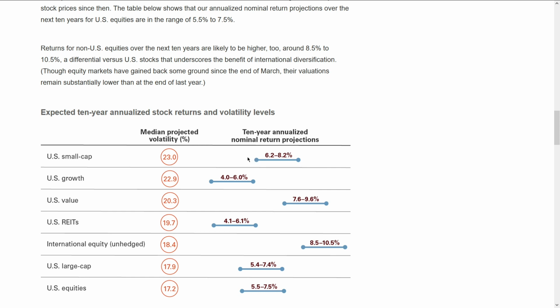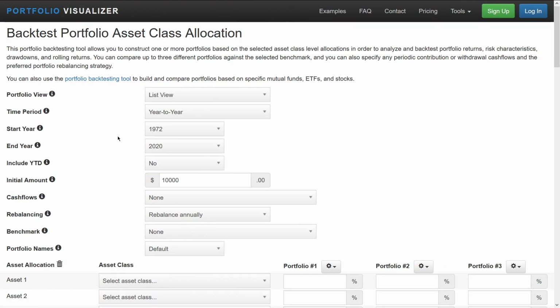Now, to make this a bit more tangible for you, I would like to show you the Portfolio Visualizer tool, which we can use to backtest those asset classes and how they performed in the past. Again, past does not necessarily give us what's going to happen in the future, but it is the best we have to look at. So in Portfolio Visualizer, we have data dating from 1972 to current date for all the major US asset classes. Let's take a look and compare the return of US equities versus US large cap, the ones that Vanguard predicts to be returning about 5.5 to 7.5% with the lowest volatility.